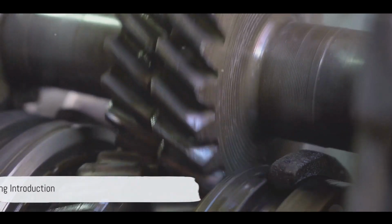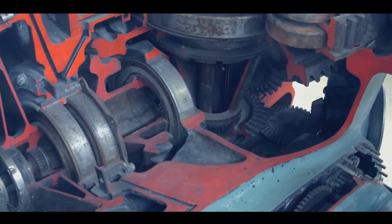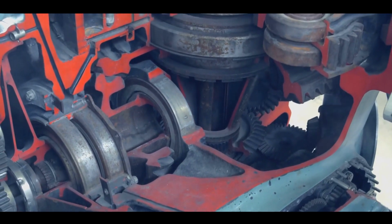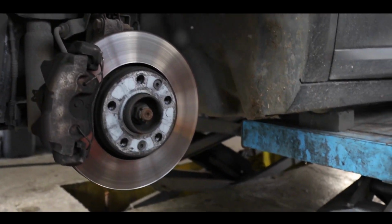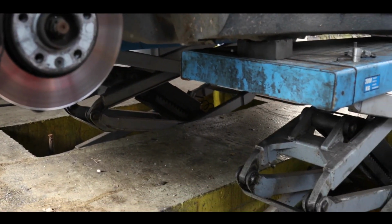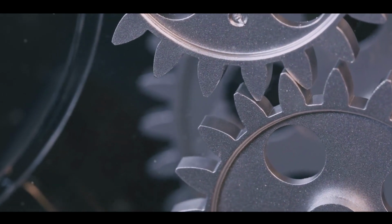Ever wondered how your car turns smoothly around corners? It's all thanks to a little mechanical marvel called differential gears. These hidden heroes play a crucial role in your vehicle's maneuverability. Well, buckle up. We're about to delve into the world of differential gears.